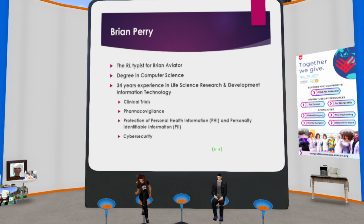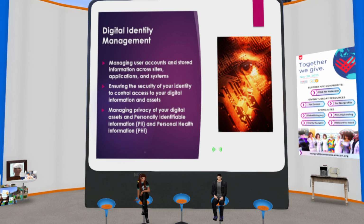I list on the slide some of the areas I work in: clinical trials, pharmacovigilance, which is the discipline of studying the safety of medical products such as drugs, medical devices, biologics, gene therapies, etc. As a result, in the course of my work, I'm implementing and deploying technologies that deal with PHI, personal health information, and PII, personally identifiable information. We're going to be talking a bit about those as they might pertain to you personally in the future, and how you can protect those in this presentation. Obviously cybersecurity is a component of all of that; to ensure data integrity, privacy and security, you really do have to implement strong cybersecurity. So that's who I am. Whether or not that qualifies me as somebody you should listen to on this, I'll let you decide for yourselves.